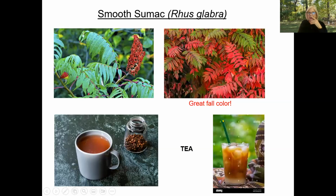And sumac. So I really love sumac. And until our president, Rosemary Mix, made some, I had never had sumac tea. You can have sumac tea either hot or cold. She made iced tea. It was delicious. It's very tart and lemony. And some people call it sumac lemonade. It doesn't taste exactly like it, but it's very refreshing.